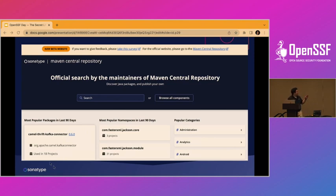It has a section for most popular packages in the last 90 days, most popular namespaces, popular categories. And so far it looks a lot like search.maven.org: look up things by group ID, artifact ID, and version, see some details on recent releases. But this will eventually be that one-stop shop where you can consume information about the artifacts and also publish new information, publish your new artifacts and actually see that transaction log of all your artifacts.